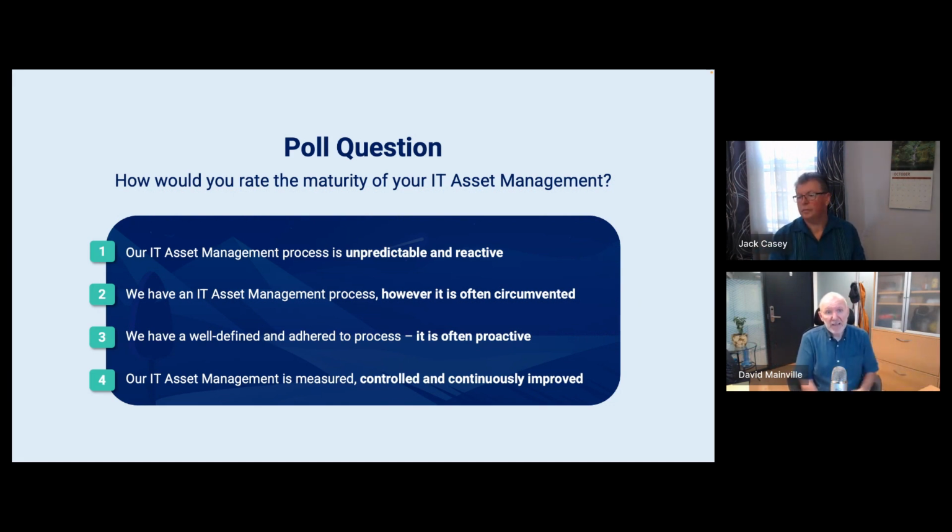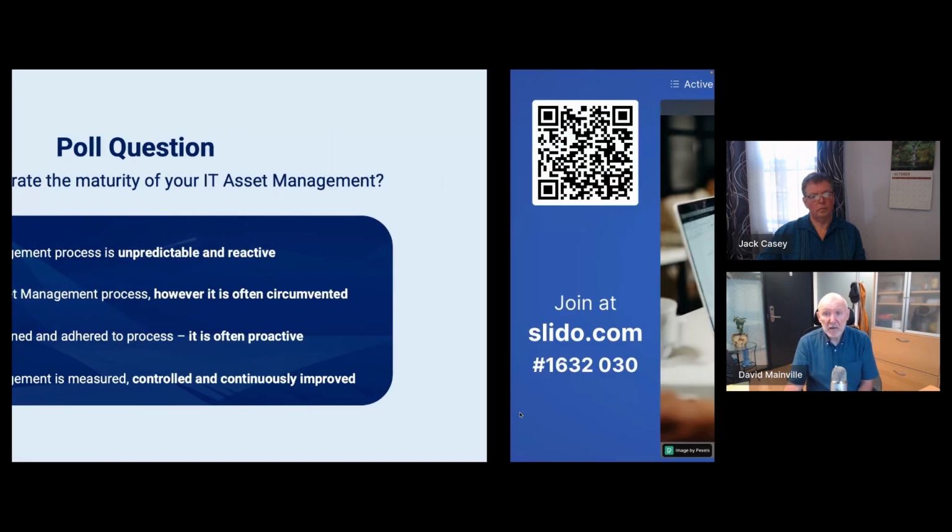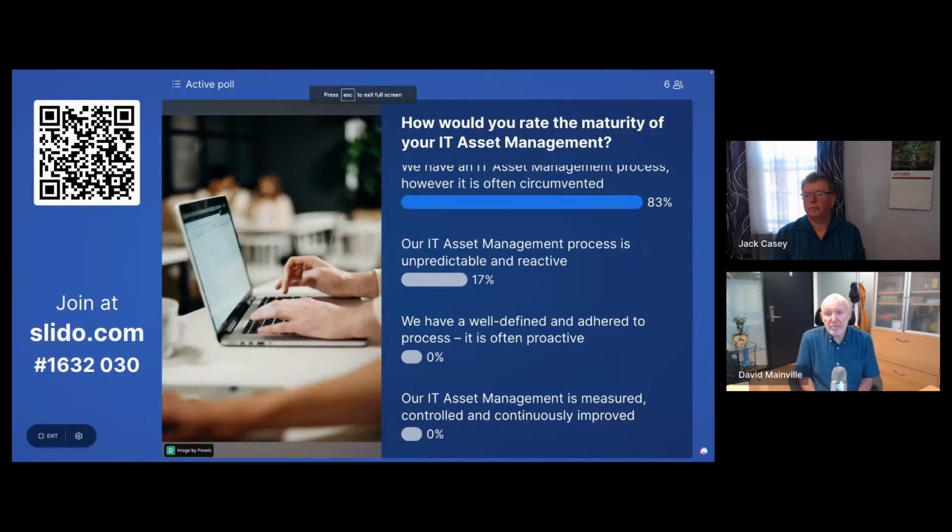Number one, our IT asset management process is unpredictable and reactive. We have an IT asset management process, however, it's often circumvented. We have a well-defined and adhered-to process. It's often very proactive. And our IT asset management process is measured, controlled, and continuously improved. So again, if you just can pop over to the chat, click on the URL, you'll be able to vote. And I'm just going to switch over to another screen here, and we'll see some of the votes coming in. I'll let it go for about 30 seconds or so while people respond.